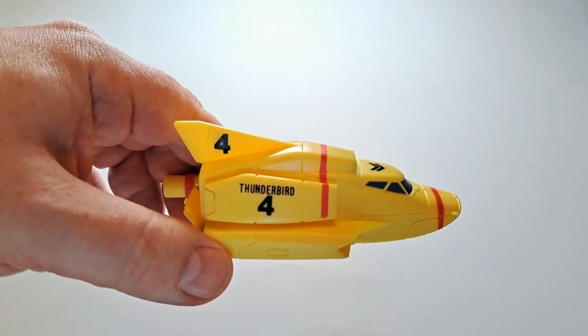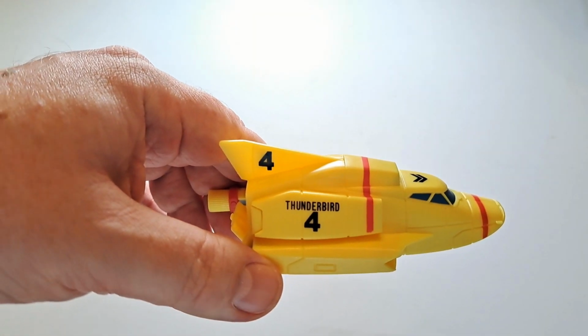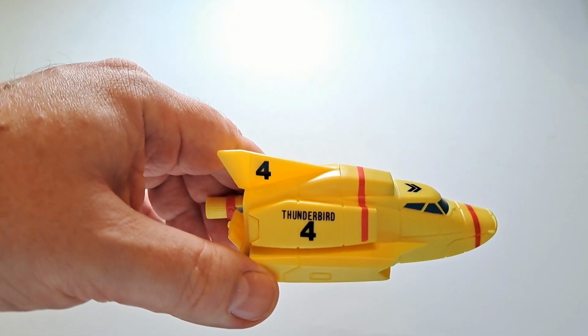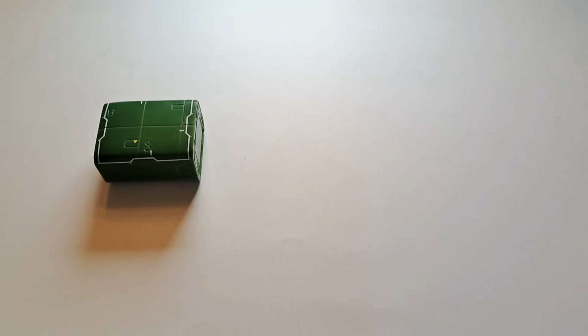Now, these are all the big sized Thunderbird 2, Thunderbird 4s. That's as many as I can think of. But I am going to show you some more now. So having shown you the large scale pods, I'm going to go to the small scale pods now, of which there are many. In fact, many more than there are larger ones. This is where it starts getting really confusing. But this is the small scale pod, as you can probably immediately tell from the Thunderbirds Are Go animated series.